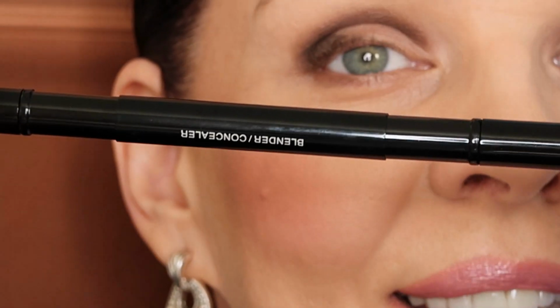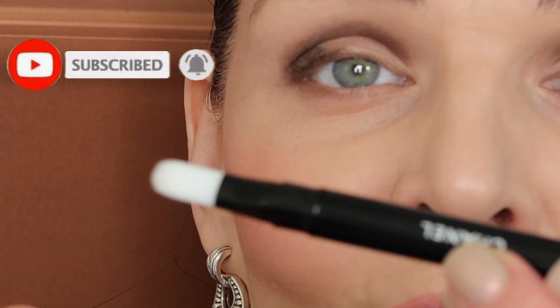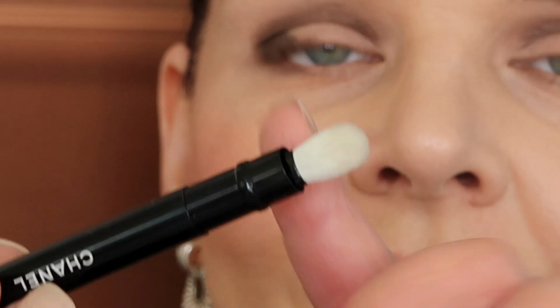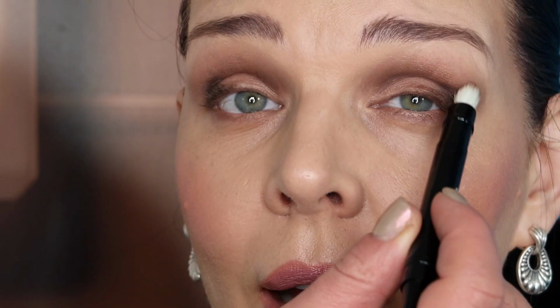Now, I'm gonna use another brush, and it's again a double-ended brush. I like that it has these caps. When you travel, it's perfect to have. On this side, you have a concealer brush, or you can use it for cream eyeshadow, or for so many different things. And on the other end, we have a blending brush. Right now, I'm gonna blend my darker colors. I blend my darker eyeshadow, and it looks beautiful and even and not too dark.